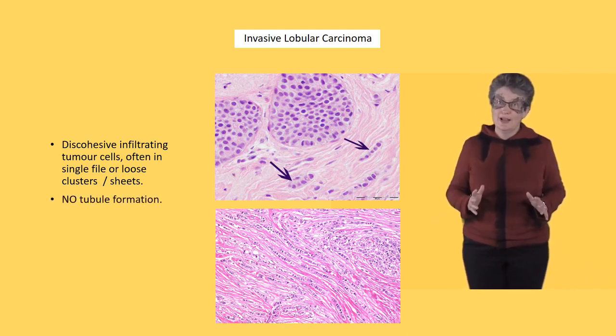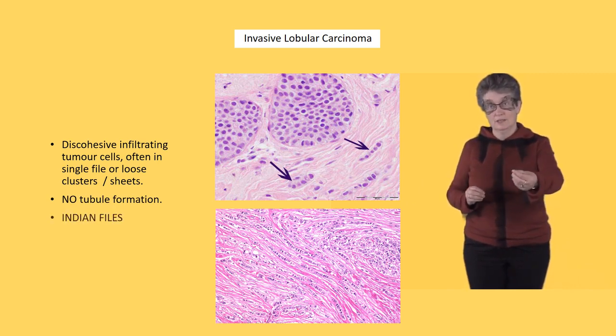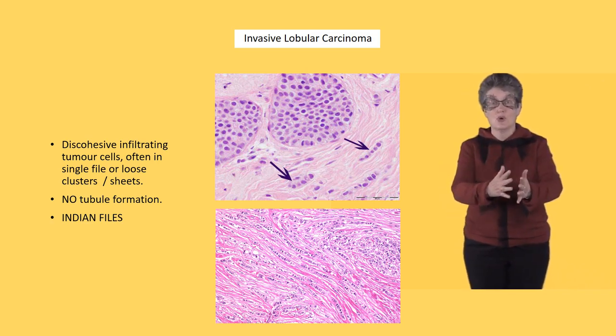A typical finding is that the cells form what we'd call Indian files. These are long strings of single cells slicing between the rows of collagen.